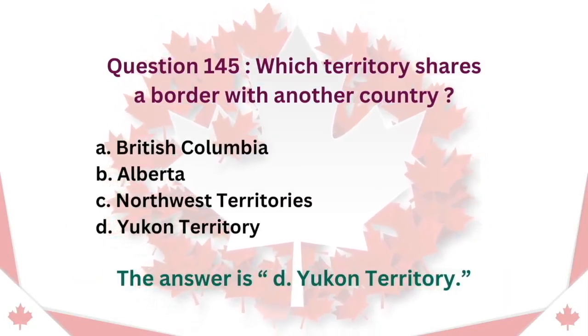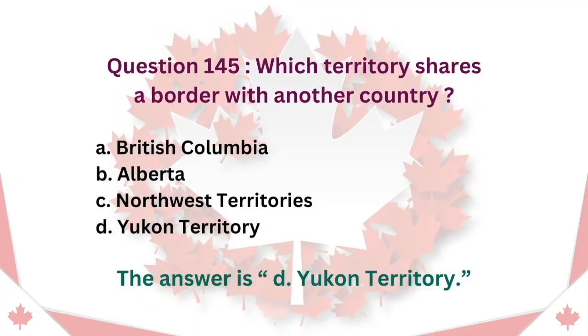Question 145. Which territory shares a border with another country? A. British Columbia. B. Alberta. C. Northwest Territories. D. Yukon Territory. The answer is D. Yukon Territory.